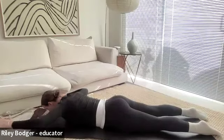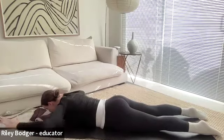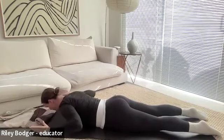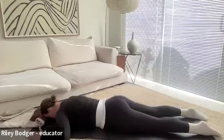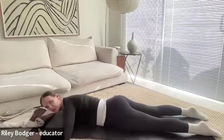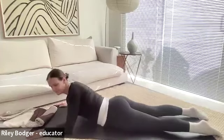Both arms reach out forward for another four. Three. Two. Last one, collapse back down. If you need to take a child's pose at any time for this for your back, then please feel free to. Otherwise, we're rolling onto our right-hand side.